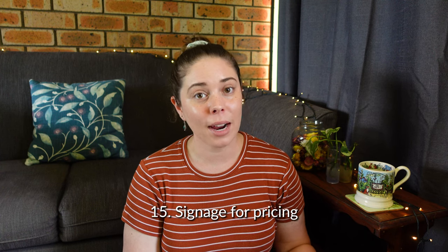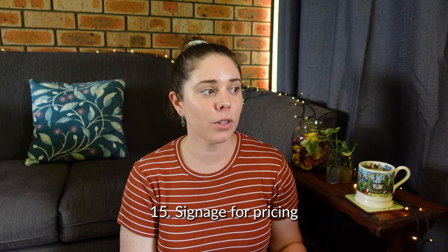Number 15 is some signage for your prices. I know a lot of stallholders don't love to do this. They would prefer the customer to ask, and then that's how you engage in a conversation with people. And to be honest, I don't put prices on absolutely everything. If I'm selling veggies, I usually don't. People can ask, and depending on if I'm at the end of a day, I'll do them for cheaper or something like that.